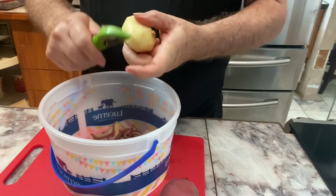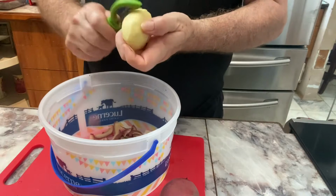A lot of people are starting to transition back to eating at home because they didn't have any choice really. You know, there's some benefits from that.